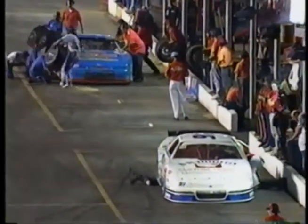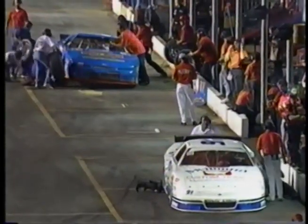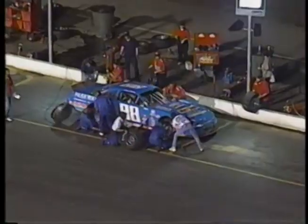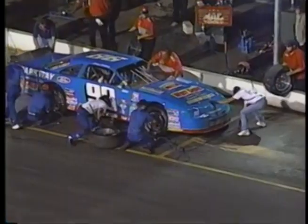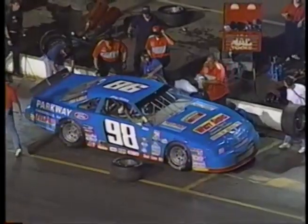It happens in a hurry here on the high banks, and there is Mike Garvey, only his second All-Pro start in 1995. The D.R. Horton Custom Homes Chevrolet, and behind him is the car number 98 of Jody Ridley, Ford Thunderbird, 3-time All-Pro Series champion. That's Biddle Ridley. And Anthony, Jody's son, working on the car. They changed right side tires, and now we'll change left side tires.